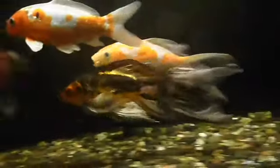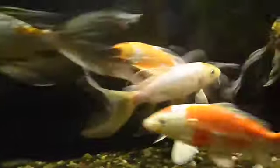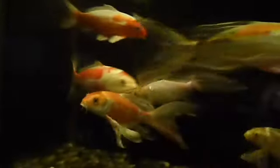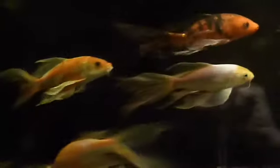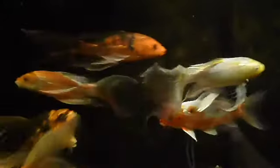It's got just beautiful flowing fins. This one here, look at the length of the fins on that fish. Just amazing. Now, they're so active too. You know, a lot of people have an aquarium and they think this is just typical for them to do this kind of swimming back and forth. And every time I look in the aquarium, they're usually pretty busy.